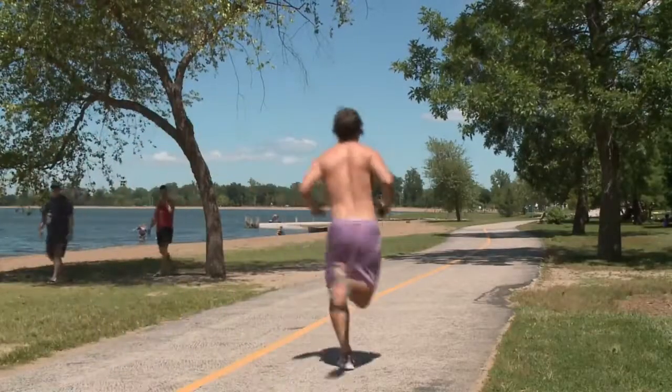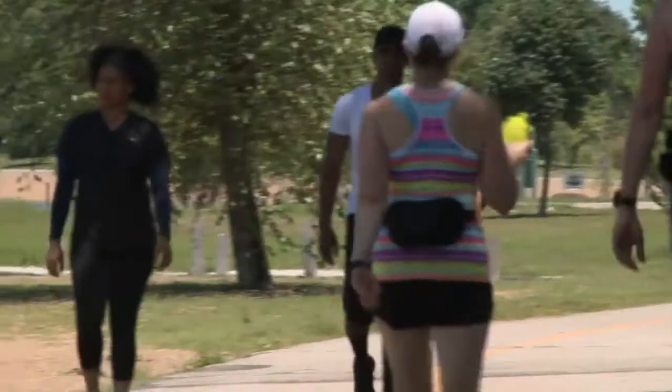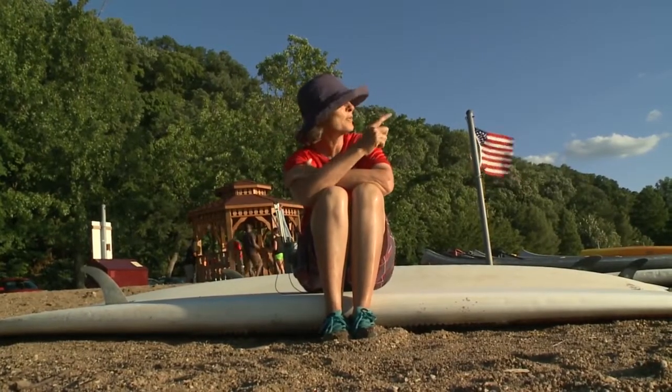People like to work out here. It's a big workout lake. With a 320-acre lake, people tend to flock here. They come and they jog early in the morning. They run the trail because it's a 3.7-mile round trail all the way around the lake.